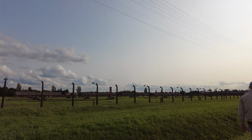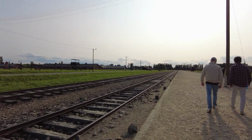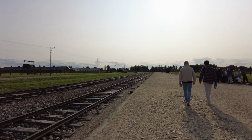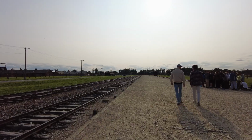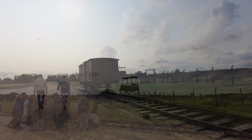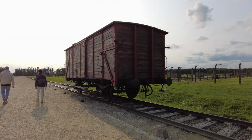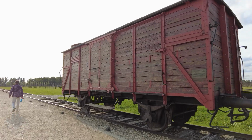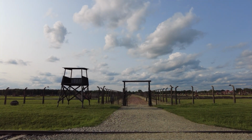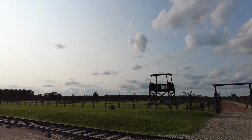The electric fences and the guard posts. And this is where the trains would arrive, and you'd have to leave your belongings behind, and then a selection process was made on whether you would be put into labour or, unfortunately, you faced extermination. Very sad. Here's an example of one of the railway wagons which were used to transport the people here. Like a common road going through there, and all separated with the barbed wire, electrified of course.